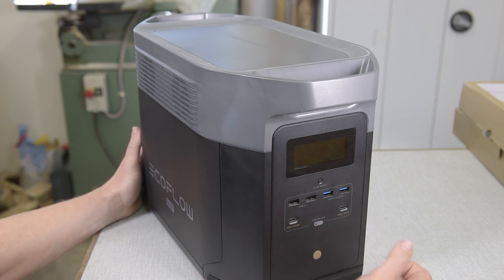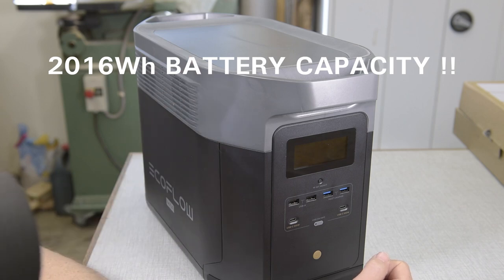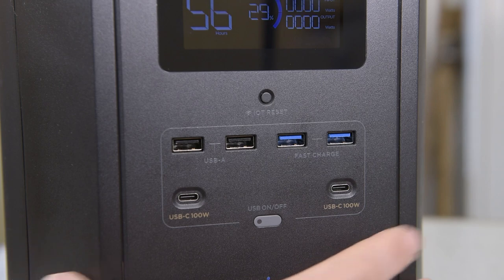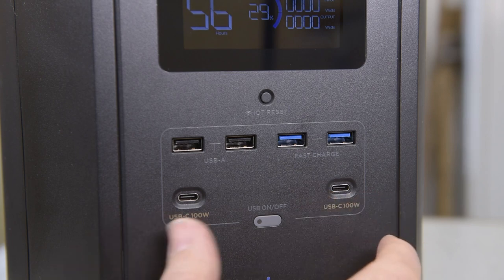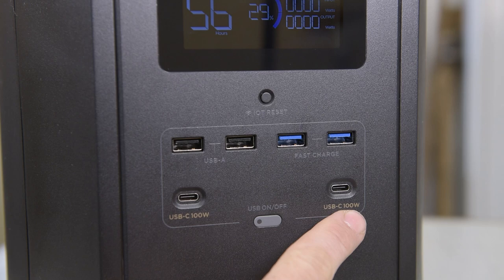So, most of you are familiar with normal USB power banks, and this is essentially a power bank on steroids. Let's turn it on. Here on the front we have USB ports for charging smart devices and such, including two USB-C outputs. Apparently you can run 100 watts through a USB cable. I had no idea.